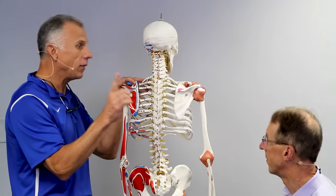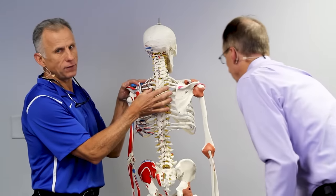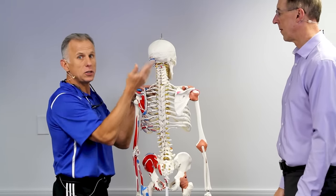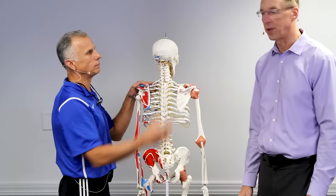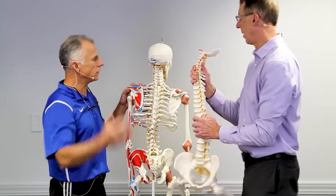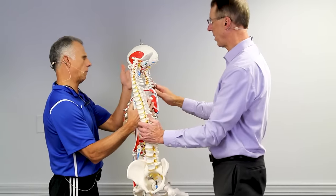Now, one thing, Bob, we were just discussing this. Pain here oftentimes is a referral or a response from a problem in the spine, which is usually, not always, but usually posture. In fact, let's look at this in more detail. It's really important you understand this, it's going to help you. Turn Sam to the side once. This is how Sam is oriented here.